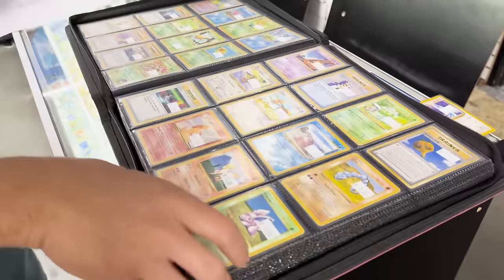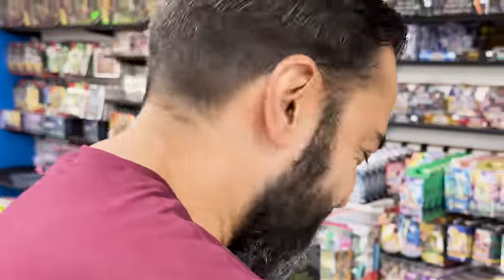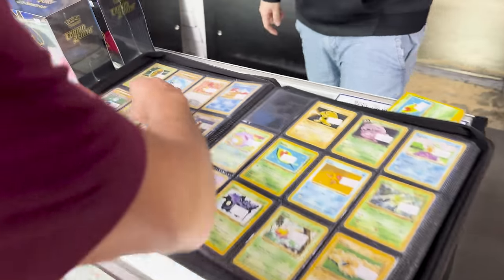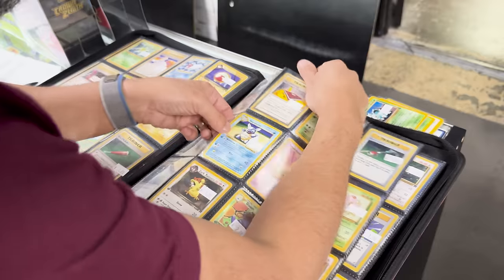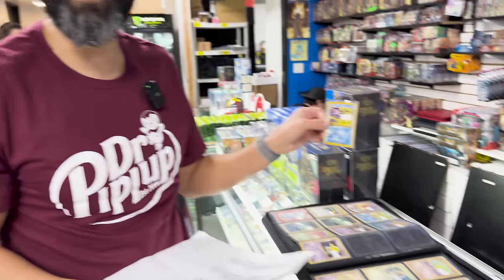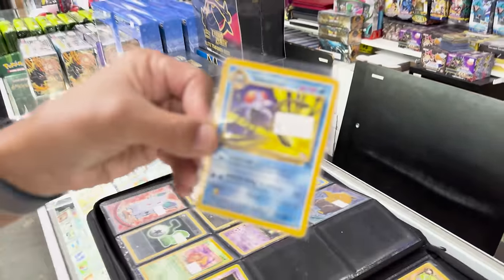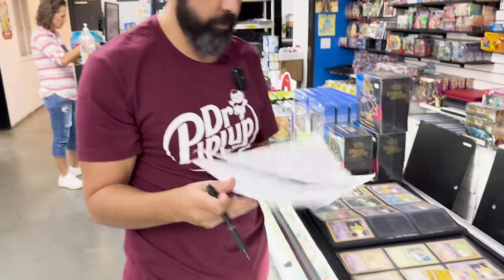As I get close to the end of the list, let's just look and see if anything strikes us. Farfetch'd. Yes, it does. Not so Farfetch'd now, is it? Oh, dude. First edition Jungle. Ooh, Miltank. Can't get it out. That was weird. Horsea. Here's where we're at. Tentacruel. Whoa, bro, right here. Tentacruel. I feel like we're close, but my tracking efforts have been pretty weak today. Voltorb. All right, Voltorb's the only one we're missing.